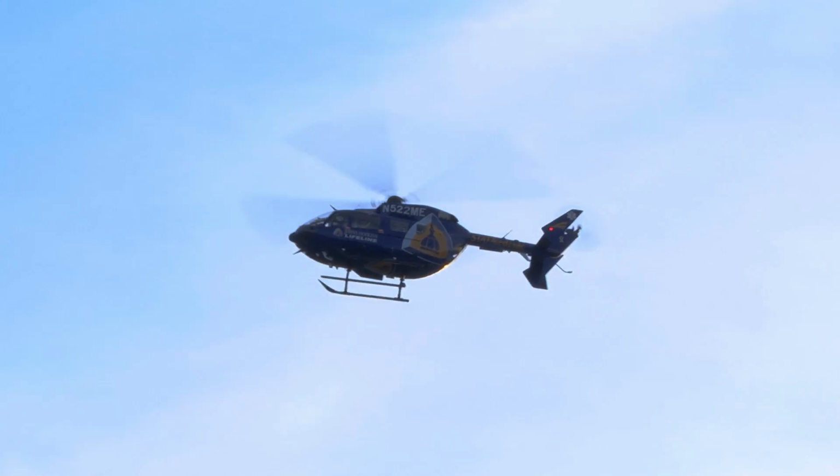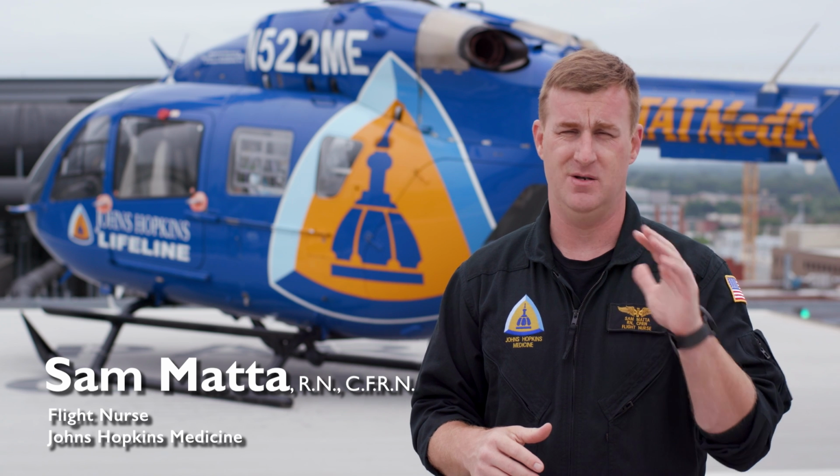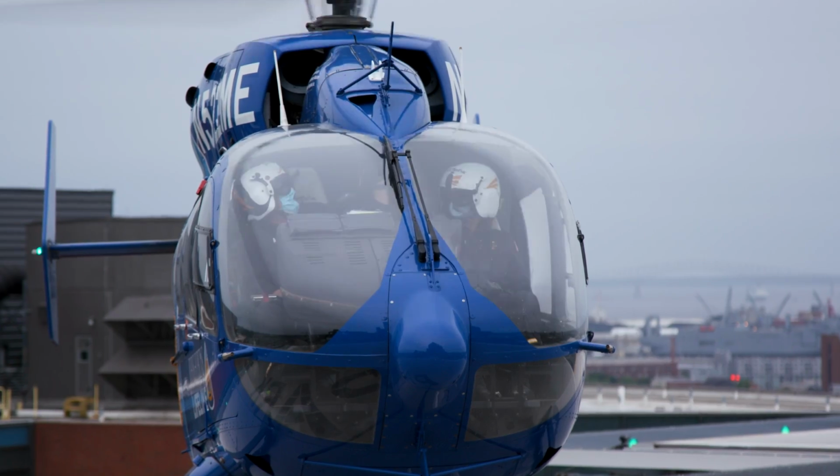The benefit of the helicopter is that we're fast, we're 120 some miles an hour, and it's straight line distance. So it's the same level of care, just quicker. When it comes to transport medicine, there is nothing as important as the team.